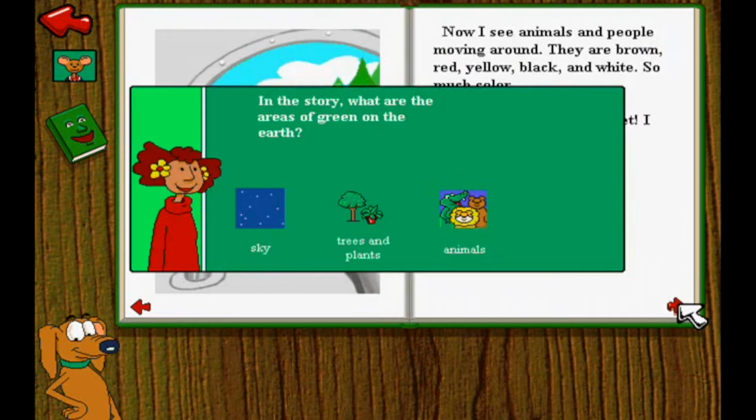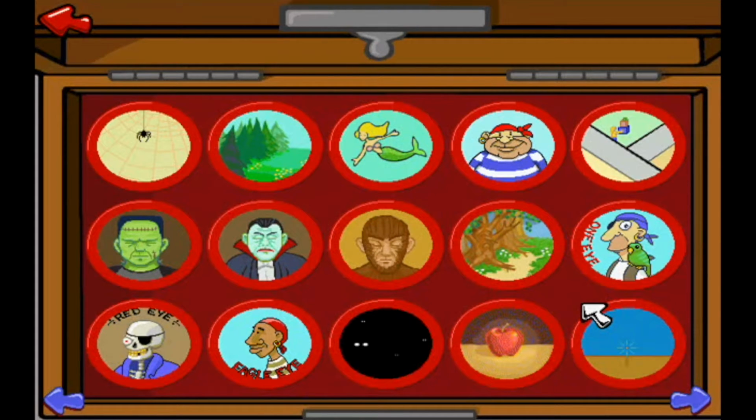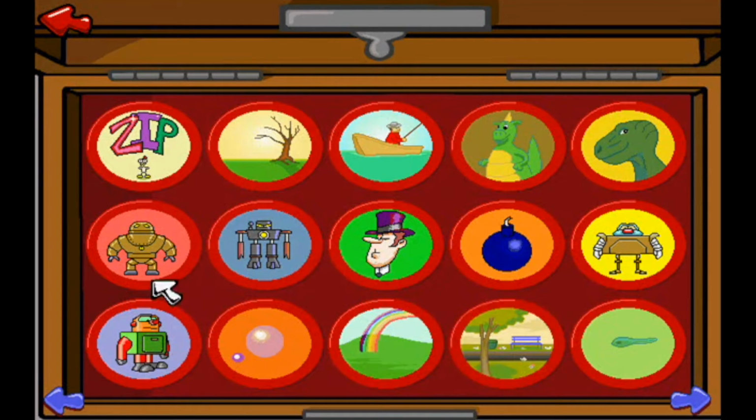In the story, what are the areas of green on the earth? Sky, trees and plants, animals. Correct! Congratulations! You just won a brand new reading cap. Click on the cap that you want to take. Click on the left and right arrows to see more caps. You now have 3 reading caps. There are 30 in all. See if you can collect them all.